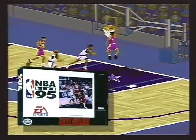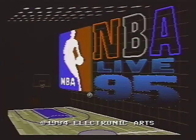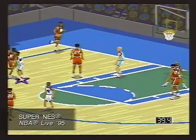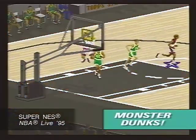Are you ready for the rowdiest hoops anywhere? Well, your Super NES is the place to be with NBA Live 95. Choose from your favorite NBA pro teams and shoot it out head-to-head against a buddy or solo versus the computer. The high-flying action features authentic NBA players and plenty of slow-motion monster slam dunks.